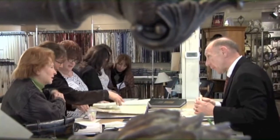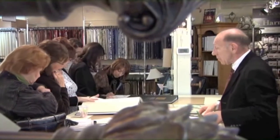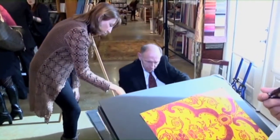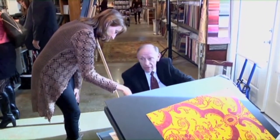You want a textured paper? Well, we may have something like that. Well, you know, and then we did a flock one for a casino in Las Vegas. Want to use that? Well, we don't have that on the market. Somebody's going to ask for it.